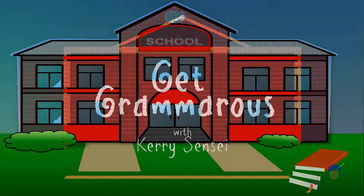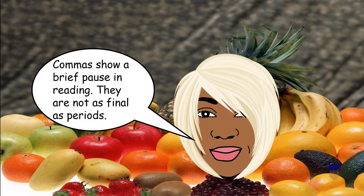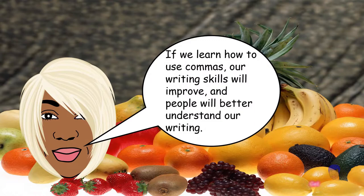Commas show a brief pause in reading. They are not as final as periods. If we learn how to use commas, our writing skills will improve and people will better understand our writing. Here are the rules. Rule number one.